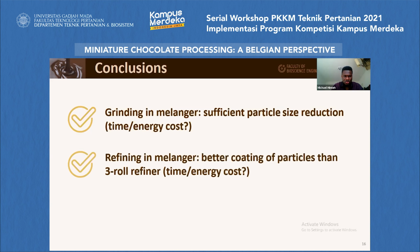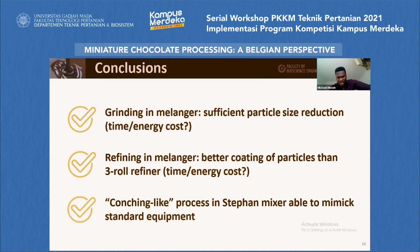For refining, it is also good. And in some cases, we have even seen that there is a better coating of the particles compared to the three-roll refiner. But again, you have to evaluate this result in the framework of how much cost or how much time you have as a small-scale producer to spend on one production. And then finally, a conching-like process in the Stefan mixer is also able to mimic the standard equipment, which is something really interesting. We find slight differences in the instrumental volatile analysis, but when you do a sensory tasting, you see that there are actually no differences compared to the reference. So that was also really something that we thought was a high point.